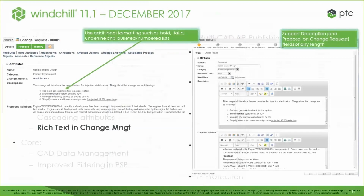There's also been rich text added into your change management. So you now have the capability to fully define in your description field what your proposal is for your change request using the new rich text editor.